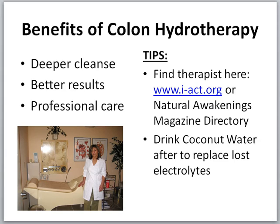So first off, because you're laying down, you can see here's a colon hydrotherapist and here's the table. You're laying on here, your head goes over here, your legs go over here. And what happens is as you're laying there, you're more relaxed. You have somebody massaging you. Your body is able to take in more water. So you're going to get better results. Plus you have professional care, someone who's taking care of you.